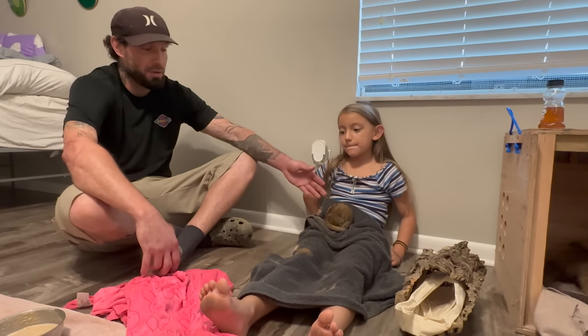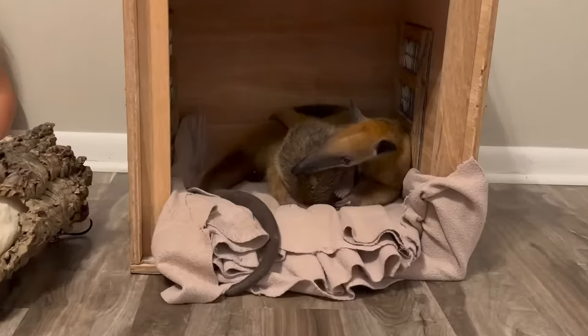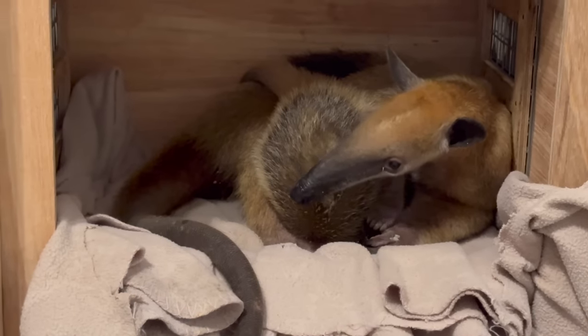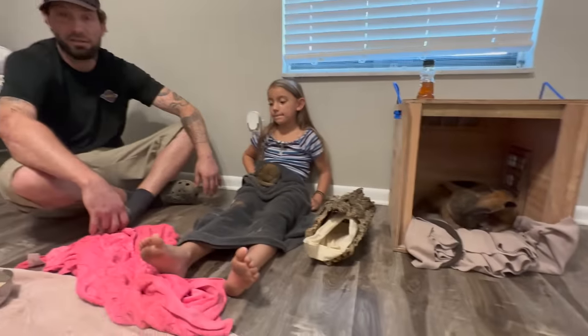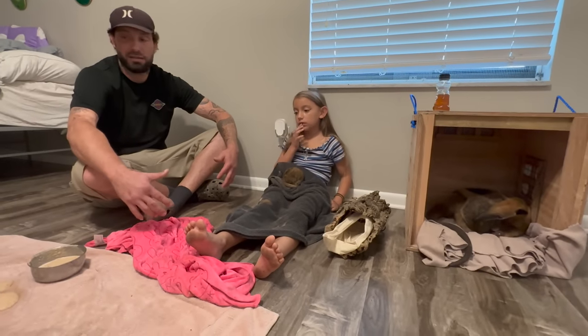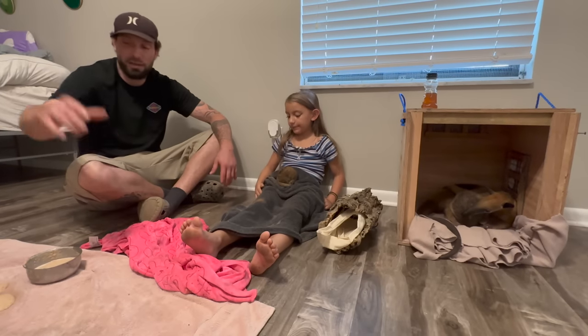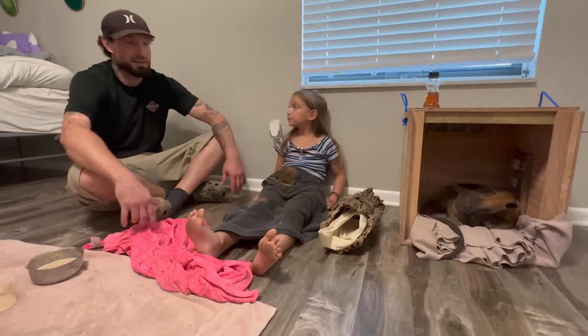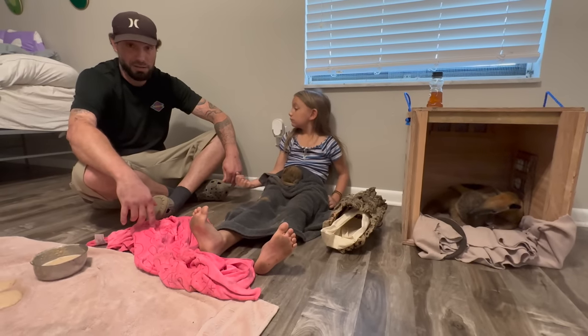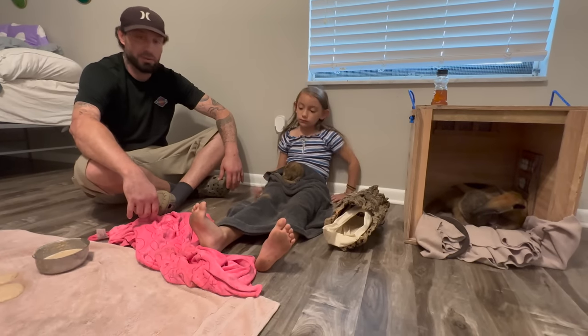But here we have a beautiful adult over there, a beautiful healthy baby, and I'm super excited to have seen her eat at least something. It's not exactly the diet I want, like I said, but it's close enough for right now, and as long as she's feeding that baby, even if it's high fat content, I don't care. As long as she's eating, I'm a happy boy. So all in all, I think we're doing really well.